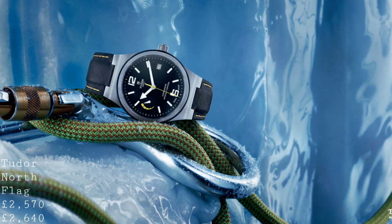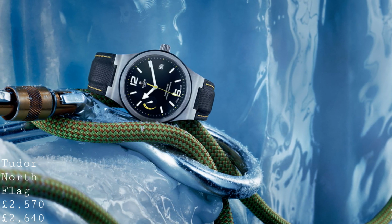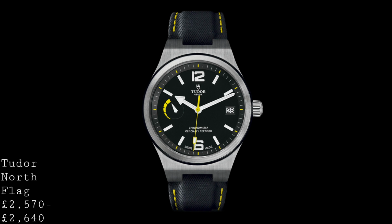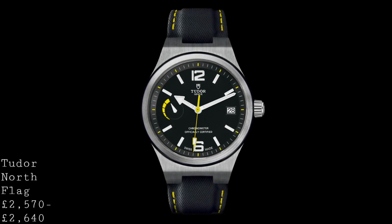And this plays off original forms of Tudor. For example, you see that second hand, which is echoed on the Heritage Ranger, and which gives that exploration form to the watch, whilst it also has a very similar arrow hand to some of their earlier exploration watches, which does add to the heritage of this timepiece.